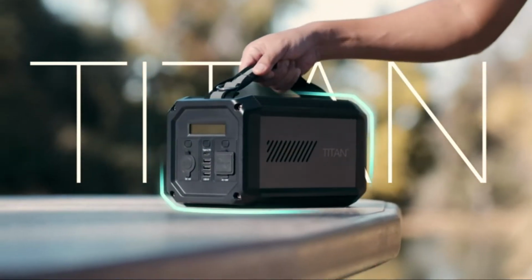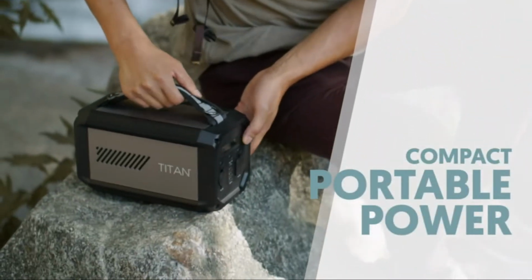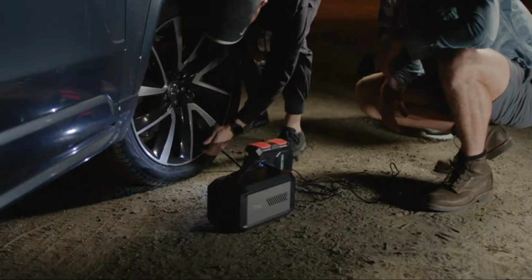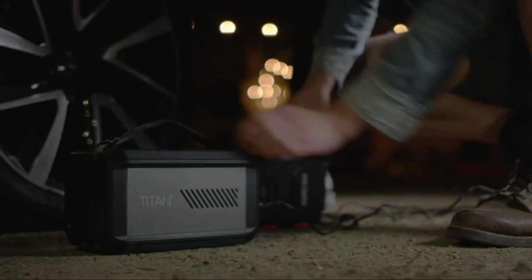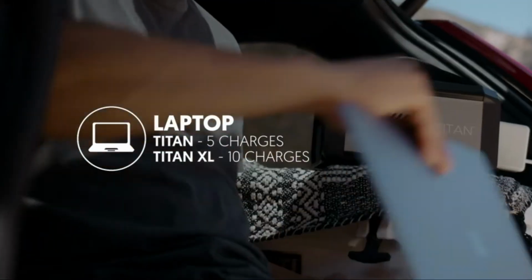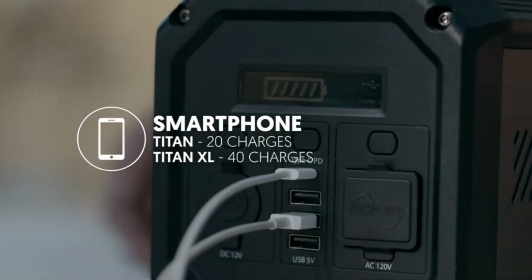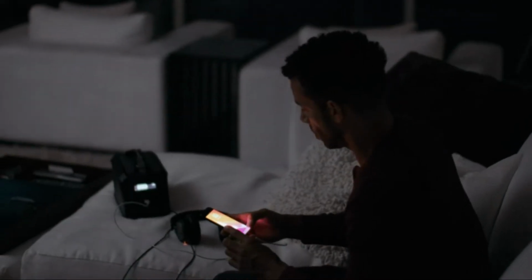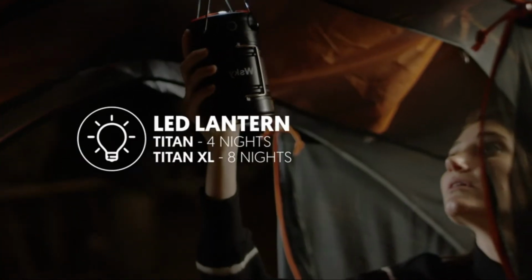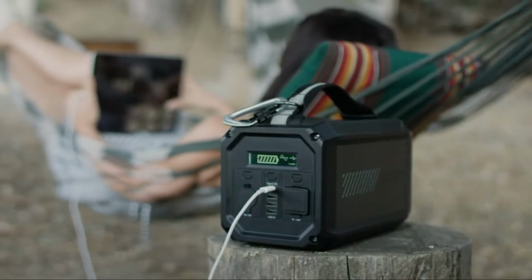Introducing the Raptic Titan and Titan XL. Portable, rechargeable batteries for powering your adventures and keeping you safe in emergencies. The Titan and Titan XL are silent and eco-friendly power solutions for use in any situation where you might need power. The more compact Titan features a battery equipped with 224 watt-hours of power, while the Titan XL has double the capacity with its 500 watt-hour battery.